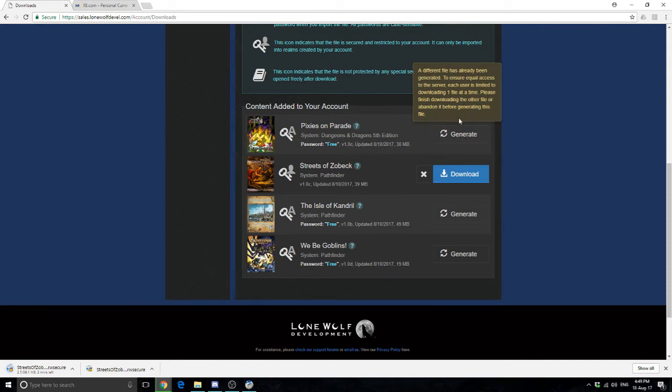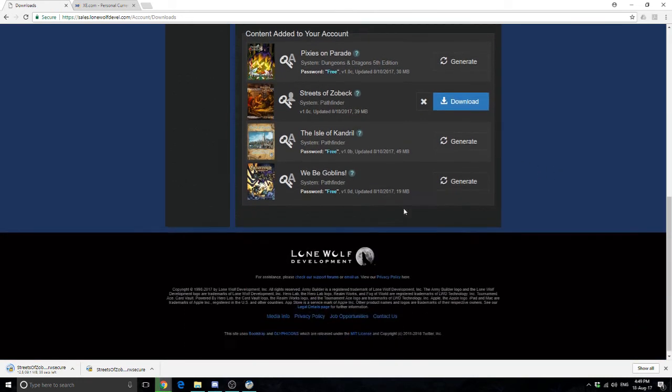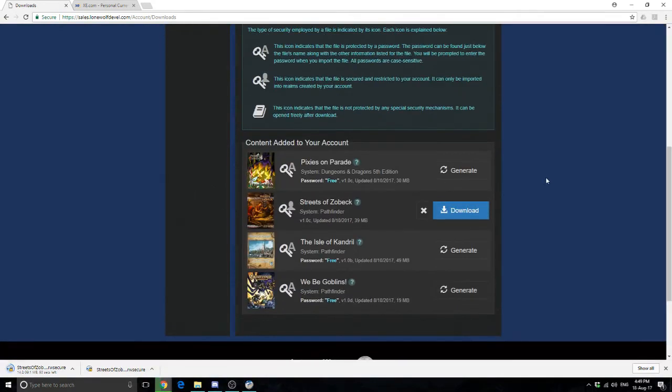They have put a limit on the server of one download at a time, and the reasoning for that, they go through a bit here. It seems to be because of the way they're stamping the file, it's only possible to do it once at a time, and this is the way they've decided to do it. So they've got that limit that you can only download one file at a time. Not so much of an issue. I think that's more than acceptable.